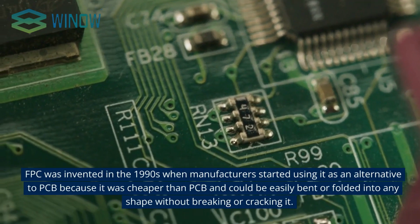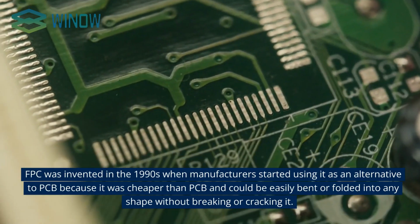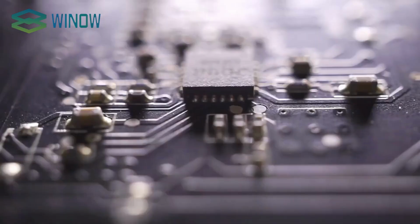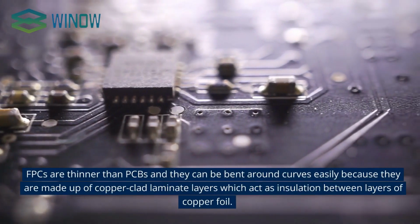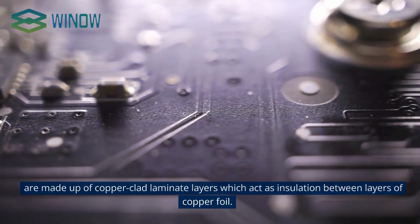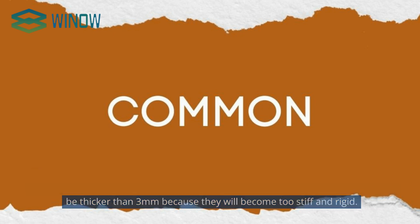FPC was invented in the 1990s when manufacturers started using it as an alternative to PCB because it was cheaper than PCB and could be easily bent or folded into any shape without breaking or cracking it. FPCs are thinner than PCBs and they can be bent around curves easily because they are made up of copper-clad laminate layers which act as insulation between layers of copper foil. The most commonly used thicknesses of PCBs are 1 ounce, 2 ounces, 4 ounces, etc., while FPCs come in different thickness ranges as well like 0.1 mm to 0.3 mm, etc., but they cannot be thicker than 3 mm because they will become too stiff and rigid.